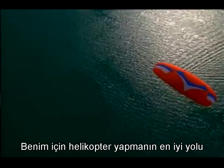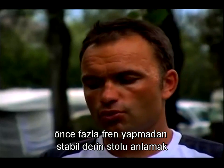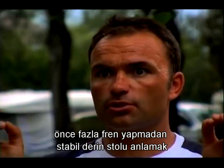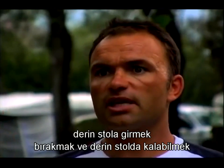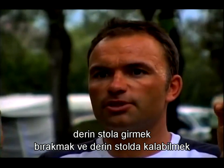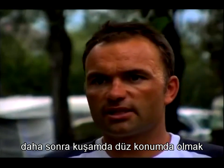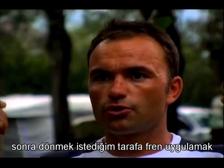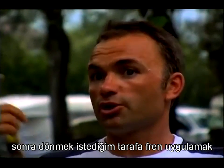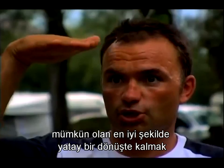Okay, the best way for me to do a helicopter is first to understand and to know the deep stall, stable with not a lot of brakes. Go inside the deep stall and release and keep the deep stall. First thing. After, keep very flat in your harness, flat position, and after use the brake on the side you want, the right for example, and try to go in the best flat rotation.